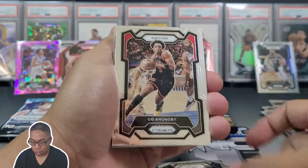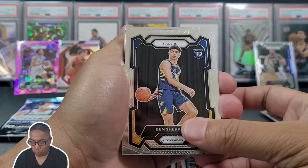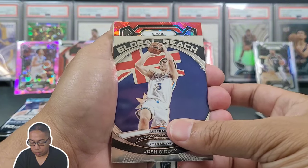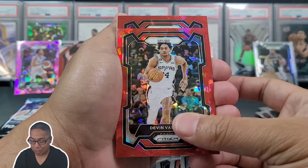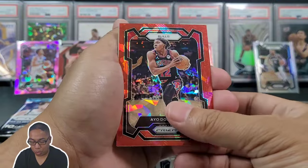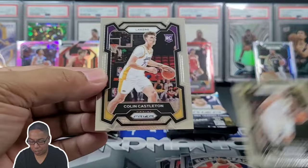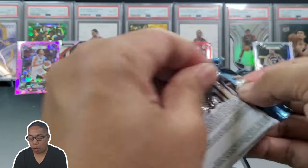Myles Turner, OG, Carmelo, Ben Sheppard is our rookie, Josh Giddey. Spurs, Devin Vassell, really, really close with these Spurs. Jazz, John Stockton, most underrated player. Bulls, Ayo Dosunmu, and our final two cards, THT and Colin Castleton. So, all right. Second to last pack for Walmart.